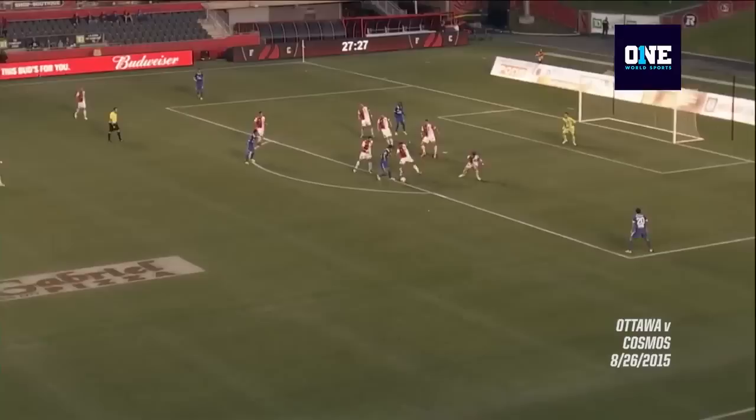From Ottawa, New York Cosmos and Ottawa Fury battle for 90 minutes. Here are the highlights, going back to the first half. Cosmos in blue on the attack. This long-range shot was deflected out for a corner. Yeah, great save on this one.